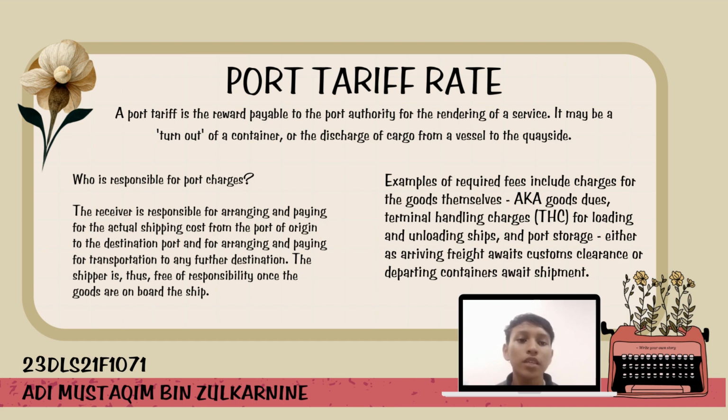Port tariff rate. A port tariff is the reward payable to the port authority for the rendering of a service. It may be a turn out of a container or the discharge of cargo from a vessel to the quayside. Who is responsible for port charges?